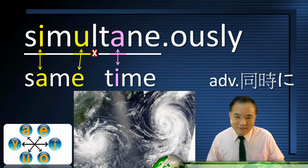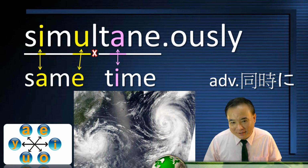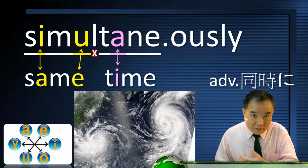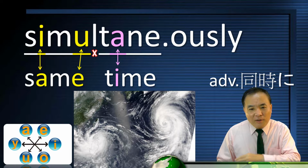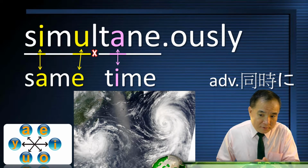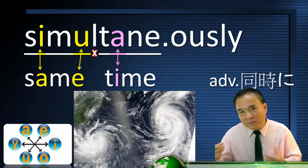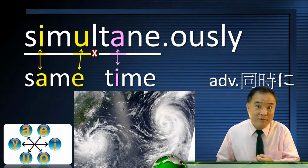If 2 typhoons come at the same time, we'll say they come simultaneously. Simultaneously means same time. Same, S-A-M-E, becomes simul, S-I-M-U. A becomes I, E becomes U. The L in the middle is useless and can be ignored. And time becomes ten. I in time becomes E in ten, and M and N used to be the same thing.